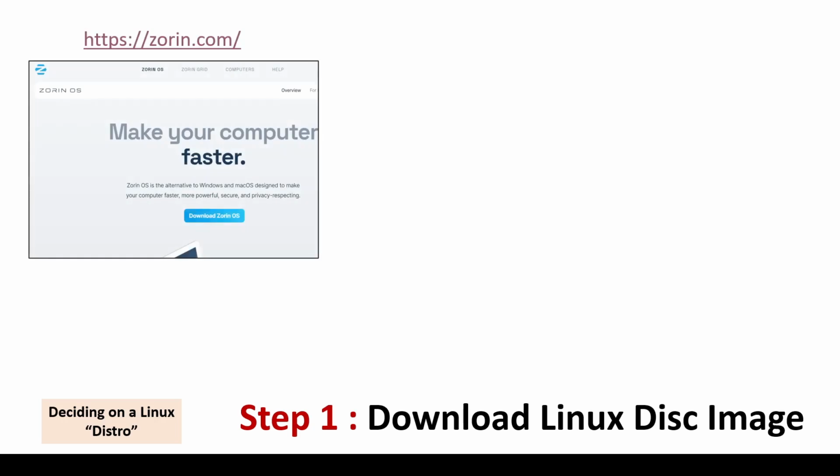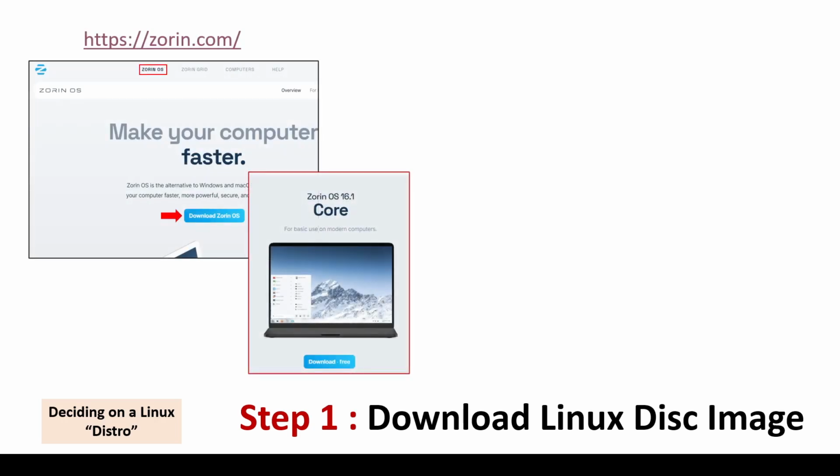from the website. So deciding on a Linux distribution, there are hundreds of them out there, but I am recommending one specific Linux distribution, and that Linux distribution is Zorin OS 16.1, and I'm making this recommendation because I personally feel that Zorin is one of the best Linux distributions, or distros as they are popularly called. So let's just have a quick look at the Zorin website.